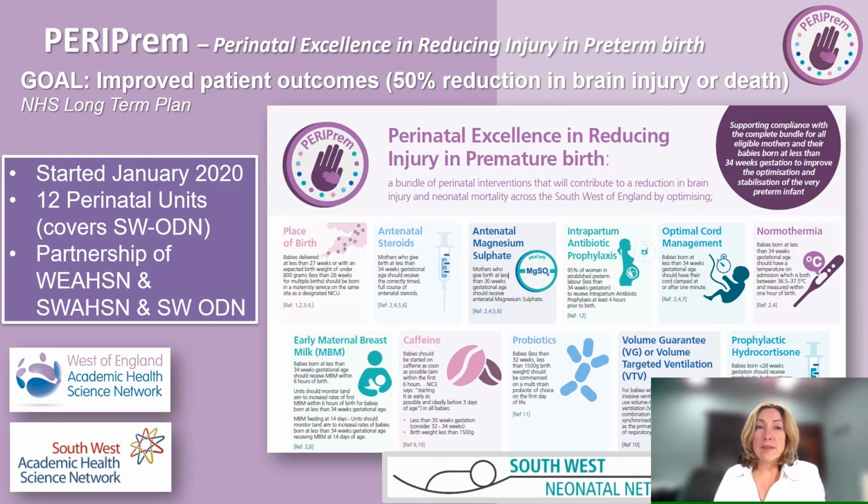PeriPrem is a unique evidence-based perinatal care bundle designed to improve survival free from brain injury for preterm babies. The goal is to reduce brain injury and death by at least 50%, aligned with the NHS long-term plan. PeriPrem forged a perinatal QI collaborative of 12 trusts, South West and West of England AHSNs, the neonatal ODN and parent partners.